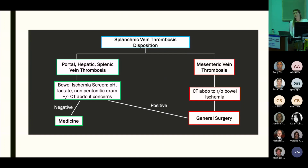If not already diagnosed on CT, any patient with a mesenteric vein thrombosis needs a CT to rule out bowel ischemia. Even if that CT does not show any evidence of bowel ischemia, I would still consult general surgery in the emergency department because of their high risk of developing bowel ischemia. General surgery may be non-concerned and they can talk to medicine as needed, but every general surgeon, resident or staff we've been able to talk to throughout this would be happy to see this consult again because of that risk.